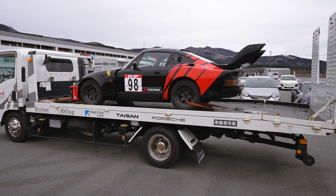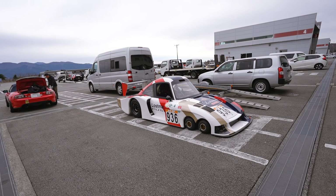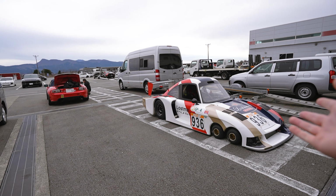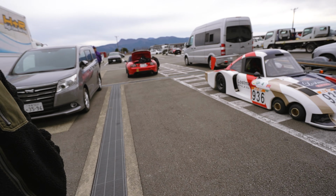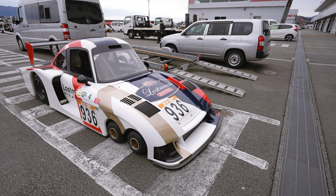What is going on there? This is why we came to Japan. Oh my god. This is the best thing I've seen in so long. I can't believe how good this looks. It doesn't even look real.